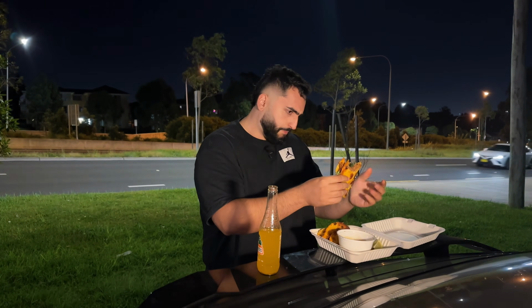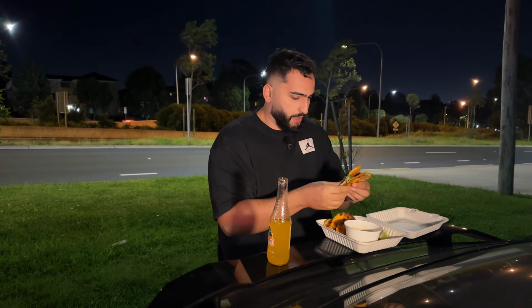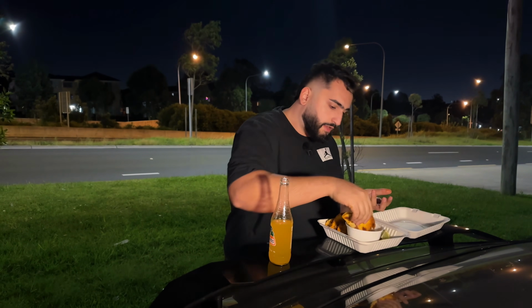Okay. Already I can tell, compared to the last spot, the beef has more flavor than just beef. It's seeped into the beef. What the fuck? Bro, the beef has flavor without the consomme. That's mad. And the beef is really tender. So already I can tell that straight away. But let's try it with the consomme.